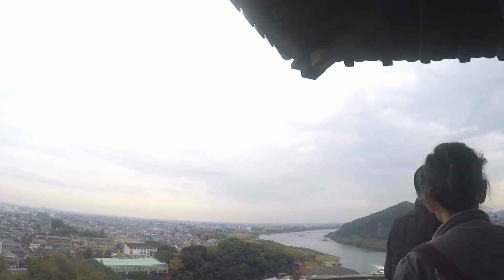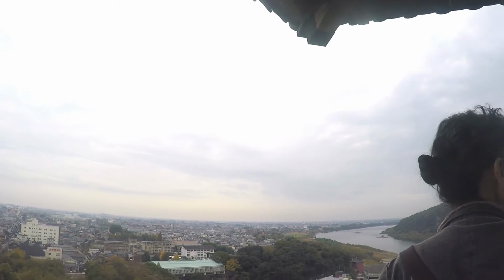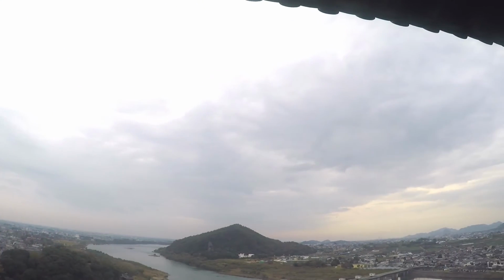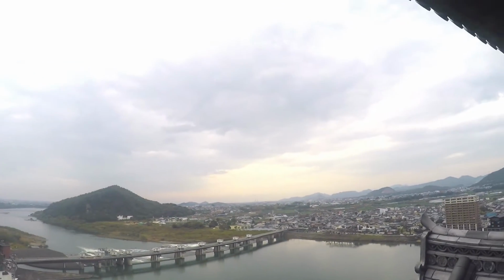And the view is spectacular. I had to wait in a long line, like 2 hours, I think, just to get up there. And you get one little walk around. But if you can go on a non-crowded day, it's worth the views. I mean, you get to see rivers, mountains, city. It's just absolutely stunning. And it's worth it, even though it's a small castle, to go out here just to see the view, honestly. And this one is in Aichi Prefecture in Inuyama City.